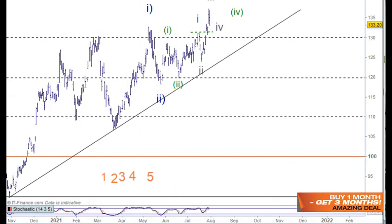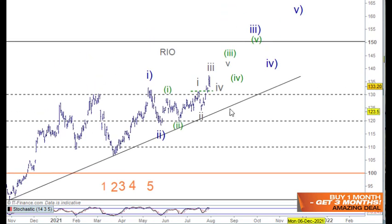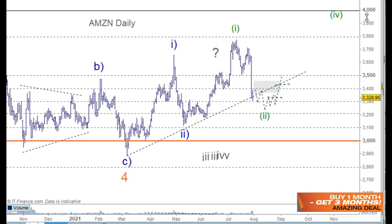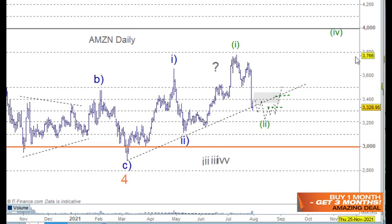Alrighty, well, they're the indices. This is just Australian stock. So we need to go to US stocks, which is this one here to start with. This is Amazon on the daily chart, and it did drop quite quickly here.